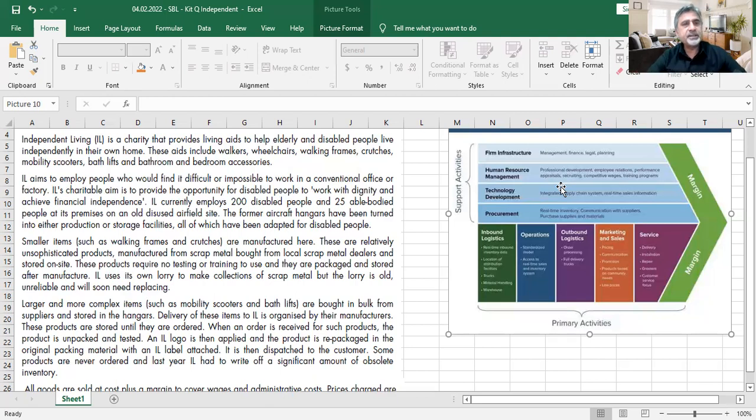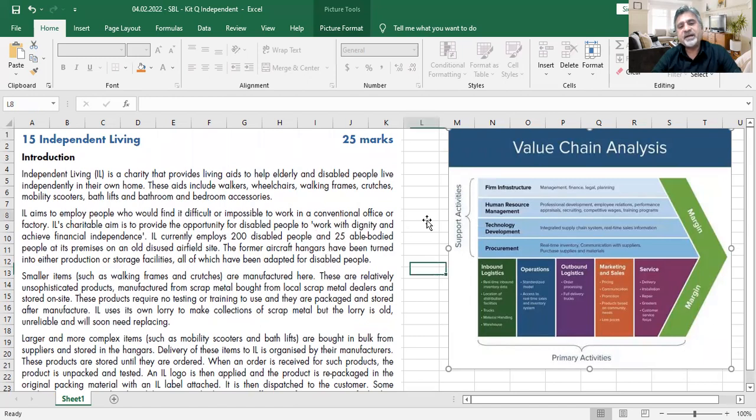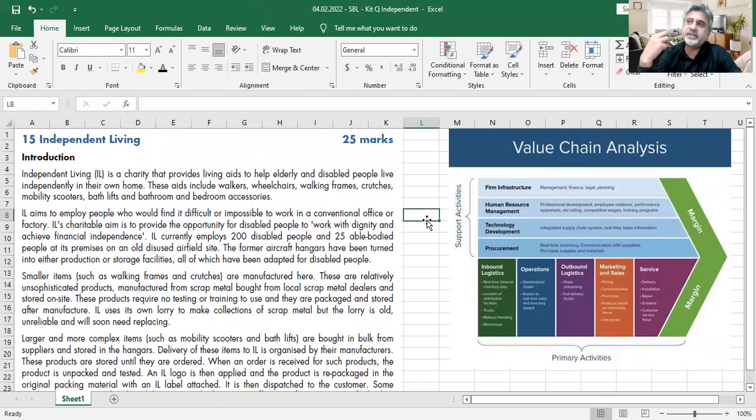So, Porter's value chain. Now, when I say that we need to improve a business, let's suppose I talk to you about a restaurant, or about this particular entity, Independent Living. If we say that we need to improve the activities or processes of Independent Living, there might be 100 processes. The question is where to start. Do I have a roadmap? Do I have a checklist? Do I know which activities I should be focusing on, which are more important, which are less important? So you need some guidance over that.